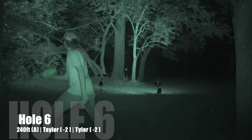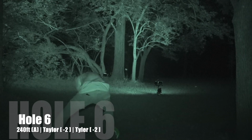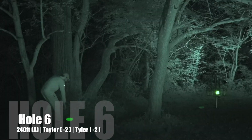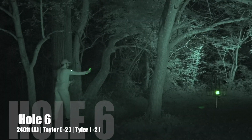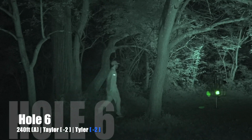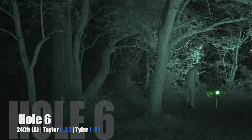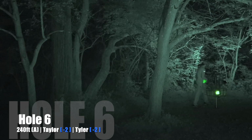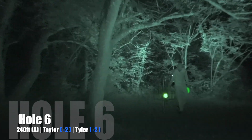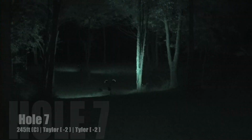I've got some options. I can either lay up to the right and take my easy par, or I can try to run it through that little skinny gap, and I took the ill-advised route, but was able to punch it through and have myself literally a drop-in for par. Tyler makes his as well. This is a kind of hard hole to birdie, honestly, unless you go for the layup shot to the right of the basket in the daylight. I was trying to do that, but honestly just couldn't see where I was aiming exactly with how dark this part of the course is.